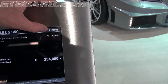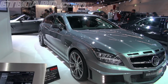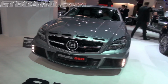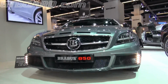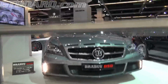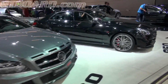And total amount 254,000 euros. Not that bad compared to what you would pay for a rocket. This has more power than a rocket. And it's four-wheel drive and it's an estate. Perfect winter car, 850 horsepower.